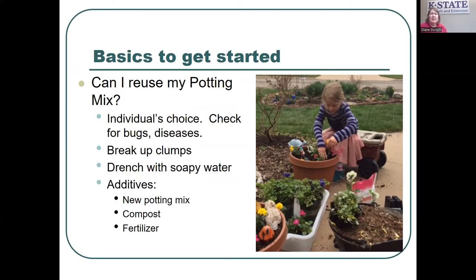With the old potting mix, one thing that happens is that it is like dust, and it doesn't absorb the water anymore and let it go like it's supposed to. So if you drench it with the soapy water, this will give them a chance to get that surfactant back there that helps with water retention. I usually take out the top about third or so, and then put in my new plants and new potting mix and a handful of compost and some fertilizer. And then by then it looks just as good as the old potting mix does.